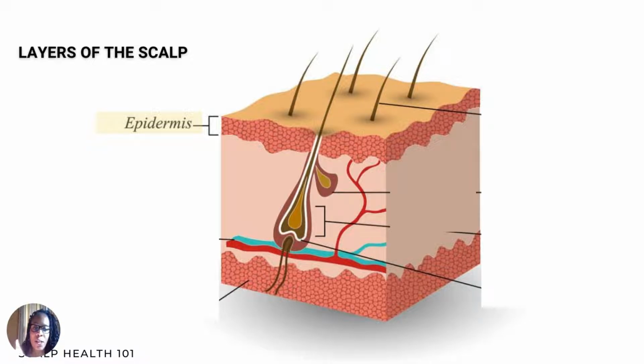All right. This is the only part of the follicle that is on the outside that can be seen with the naked eye. You cannot see your entire follicle without a microscope. You can only see the hole or the opening. Okay. And some of y'all, like me, if you got bad eyesight, you can't even see that. Okay. So again, this is why keeping your scalp clean is so important.